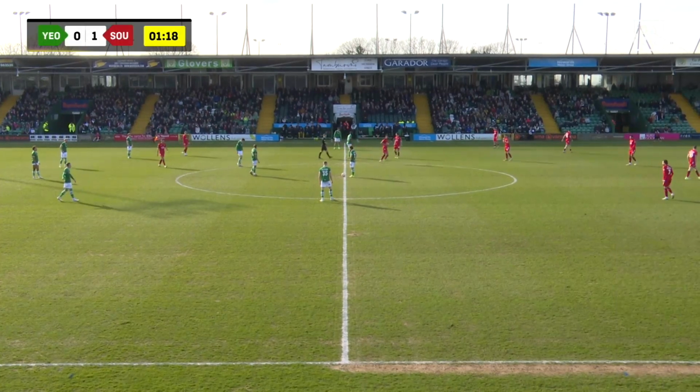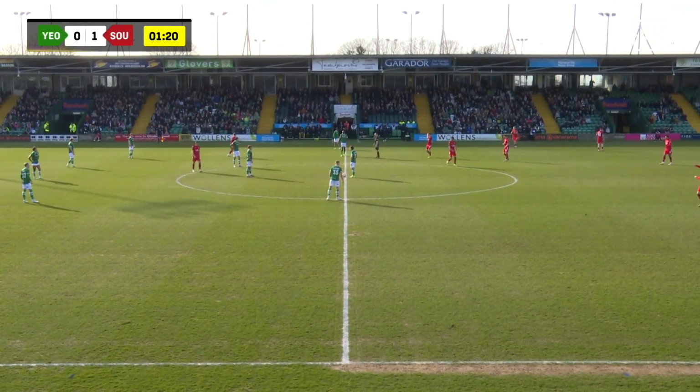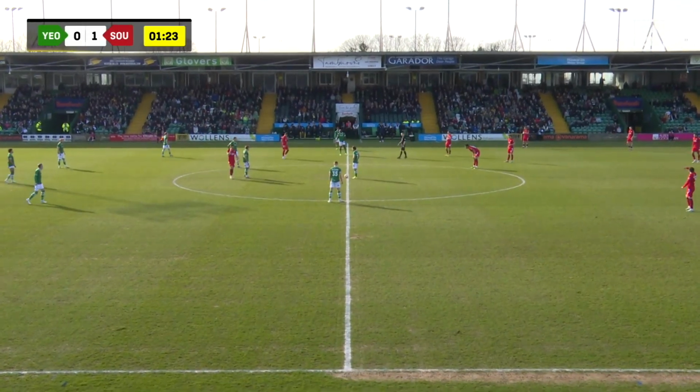And I think it's Coker. I think you're right, Coker. Coker or Kendall, one of the two. We'll get clarification on that in a minute. It was so early in the game, I hadn't figured out who was where on the pitch.